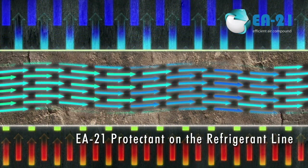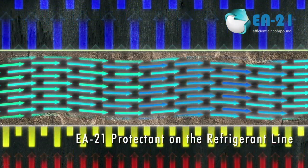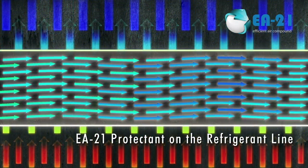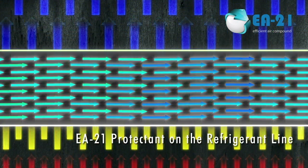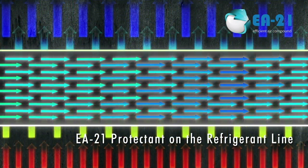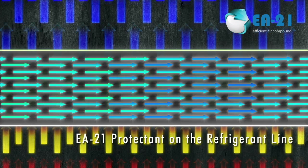EA-21 works to clean out the system by breaking down the buildup into a molecular level, forcing it to flow through the system and back to the compressor. Once the buildup is removed, EA-21 forms a permanent bond to the metal surface, therefore preventing oil buildup in the future. Since EA-21 both removes existing fouling in a system as well as preventing fouling from occurring, this product can be used in both new and old systems.